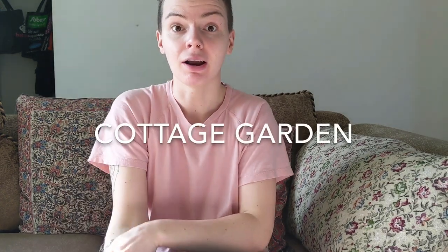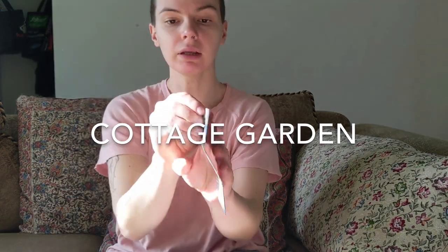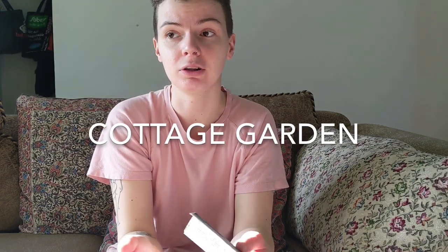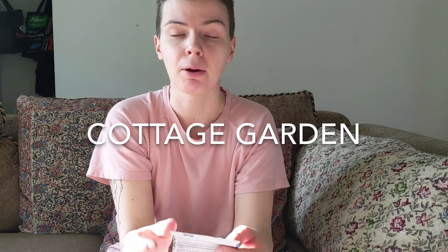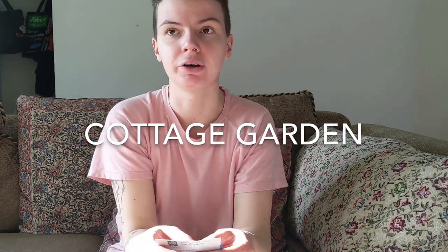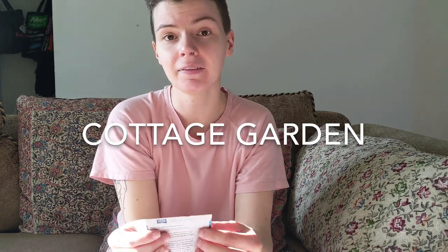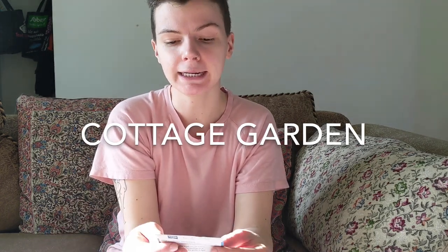So in my cottage garden, the first one that I'm going to talk about is this wild bergamot. This is also called bee balm. It's been cultivated into a lot of different cultivars, which are man-made genetic variations in plants for different colors, shapes, bloom times, etc. But this is the species variety, or the wild variety.